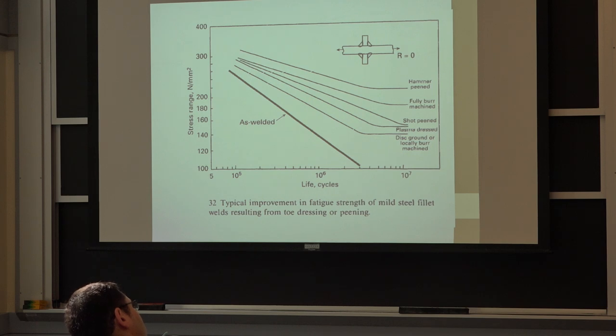Still got defects, but there's disc ground or locally burr machined. You go in and just dress that little edge locally. As welded, okay? So you can see it's all stress concentration, and you can do different things, but these other things are pretty pricey.